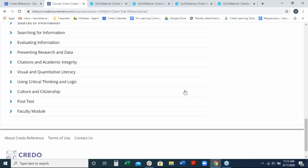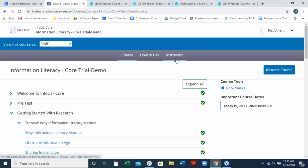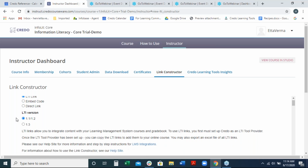So let me leave that, and I will just scroll up here and show you again very quickly. We have an instructor area here that offers links so that you can start getting the material into professors' hands. Let me just find the right spot here. Okay, that's called the link constructor. Again, I won't go through it in a lot of detail, but I wanted to make people who are unfamiliar with the product a little more familiar. So we offer LTI links, which are for use in an LMS, embed codes for LibGuides, and direct links that are just for use anywhere else on a regular website, like your library's website or your school's website.